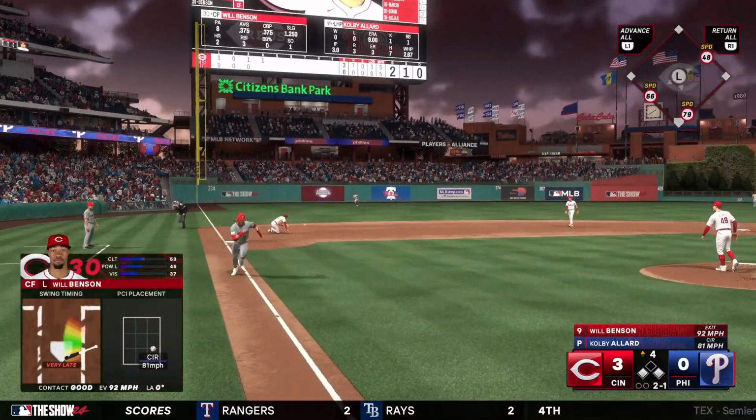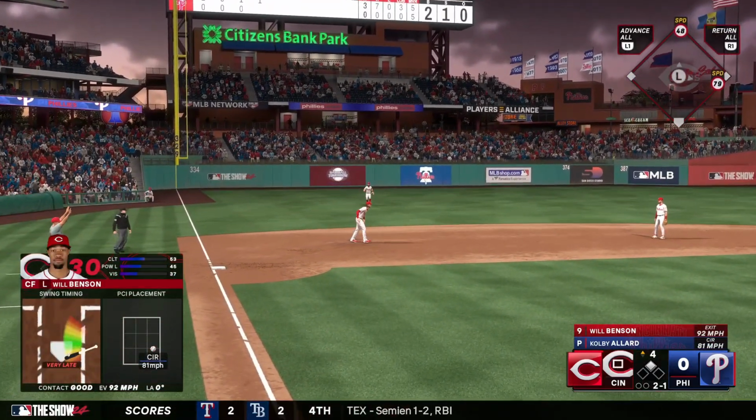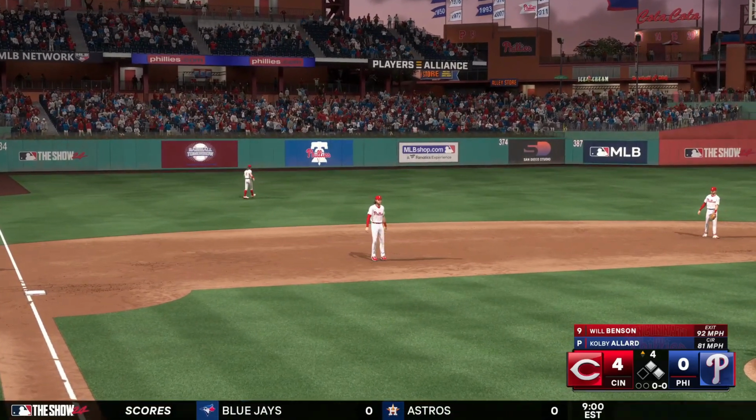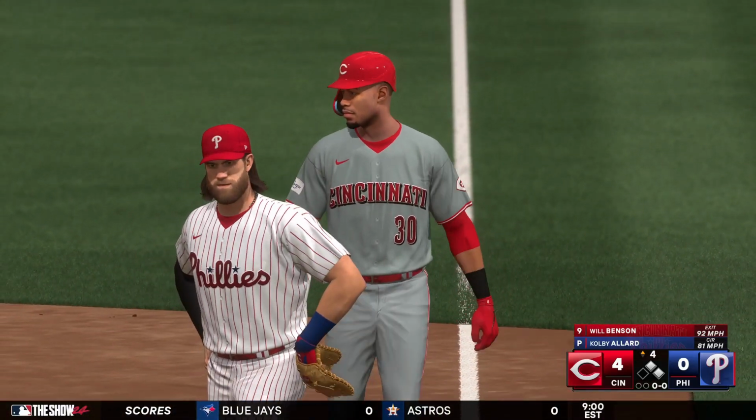So boots it. In comes the runner from third, and it's 4-0. And no throw for some reason as he reaches first. That's got to be an error.